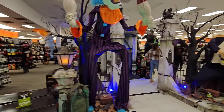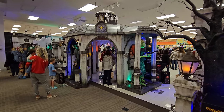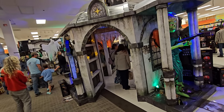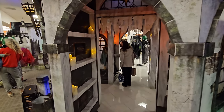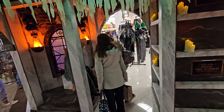Let's just walk around the Spirit Hallows Cemetery, guys, and take a look at all the action happening around here. We can see that the Martian is going. We can see that the Widow is going. There are people inside the crypt enjoying Dagger Mike. Watch this. Let's see what happens. We're gonna catch this on film here. Here we go, watch this.